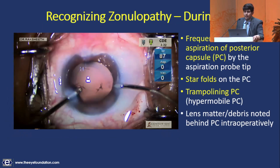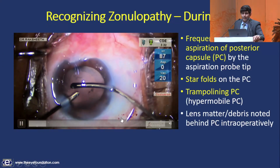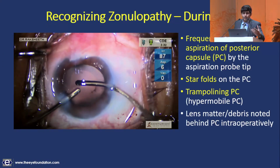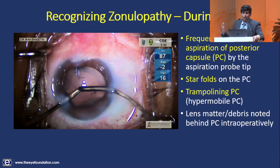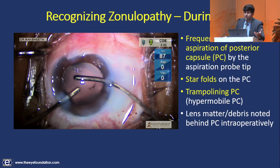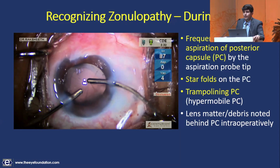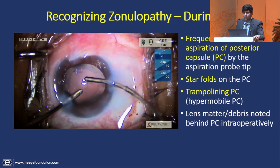During irrigation and aspiration of cortex, there might be frequent unintentional aspiration of the posterior capsule by the aspiration probe tip, and the star folds that you see developing here are much more common in patients where a generalized weakness is present in the zonules and the PC is not taut. This is the so-called trampolining, or the hypomobile posterior capsule, that is seen in these cases.